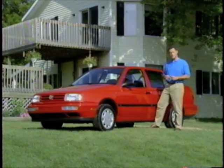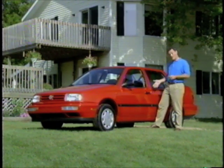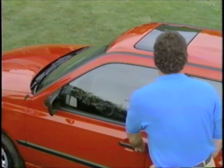First, the central locking system, which is key activated from either side of the car. Makes it virtually impossible to lock your keys in the car because the car's locked from the outside. From either front door, you can lock all the doors, the trunk, and the fuel door.